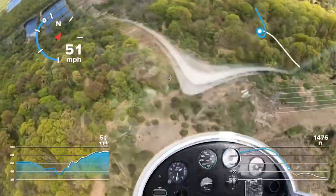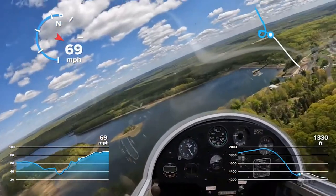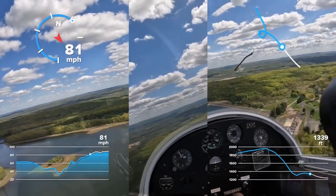Right here, you can see the pitch down, reducing the angle of attack, recovering from the stall, and thus stopping the spinning. The airspeed quickly recovers. Let's see that again.